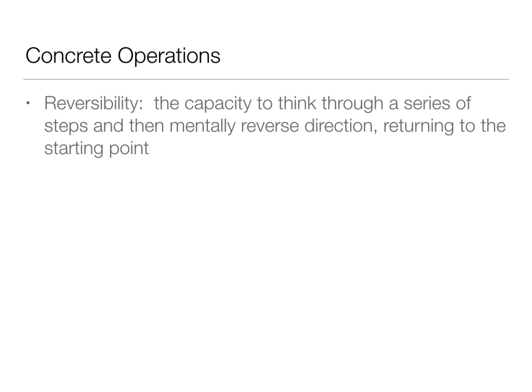So we talked about some of these things in the video: reversibility, the capacity to think through a series of steps and then reverse the direction. They saw the Play-Doh smashed down, but they were able to reverse it back and say, no, that Play-Doh may look different, but it is the exact same, because they're able to reverse the direction of the steps and return to the starting point. And this allows them to pass those conservation tasks because they get this principle of reversibility.